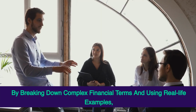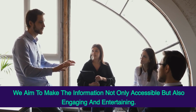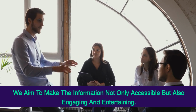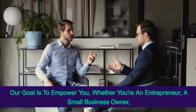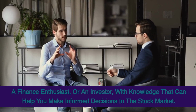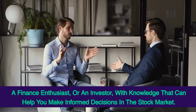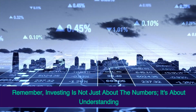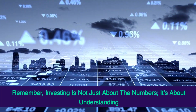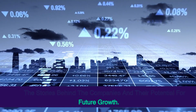By breaking down complex financial terms and using real-life examples, we aim to make the information not only accessible but also engaging and entertaining. Our goal is to empower you, whether you're an entrepreneur, a small business owner, a finance enthusiast, or an investor, with knowledge that can help you make informed decisions in the stock market. Remember, investing is not just about the numbers. It's about understanding the stories behind the companies and their potential for future growth.